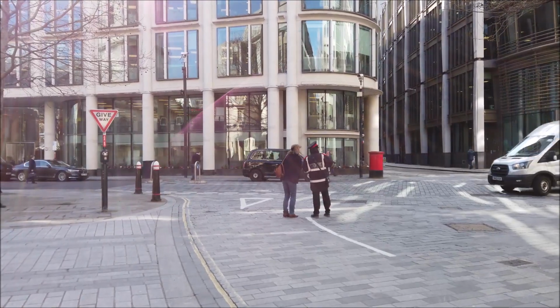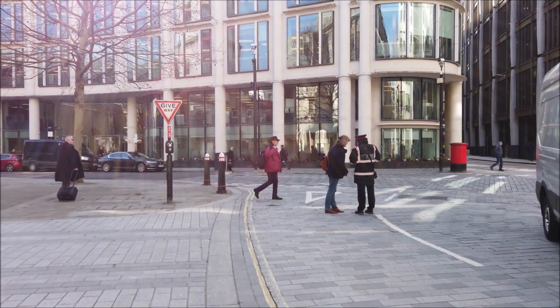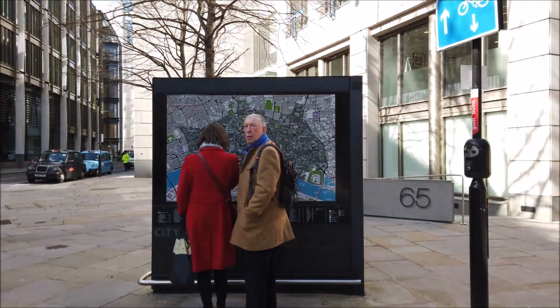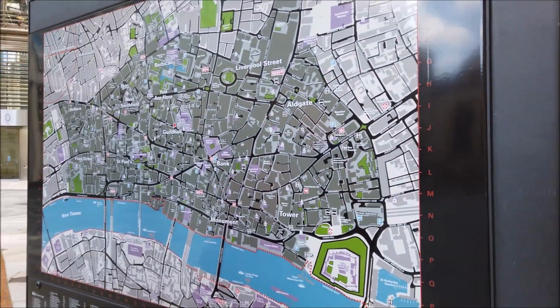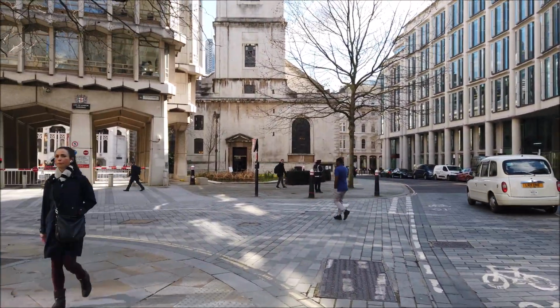So somebody giving directions over there. Just coming along Aldermanbury here. Now, if you remember from the Police Museum about the aldermen, previous guards of the City of London. Here's a map, as it is now. Actually, while I'm here, let me just point out this church.